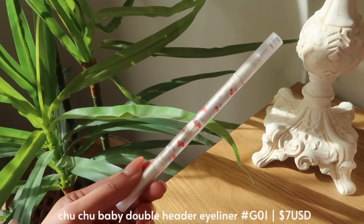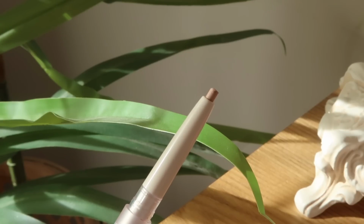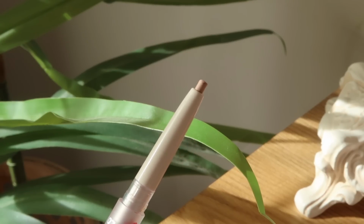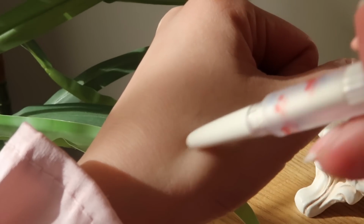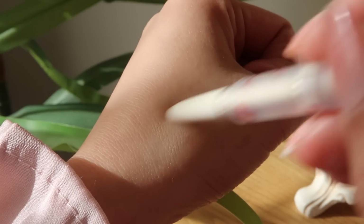And then we have another eyeliner product. I actually did mention this specific product in my last monthly favorite. So this is the Choo Choo Baby double header eyeliner, also $7. So this is a double-edged eyeliner. On one side you have a creamy yellow pencil, kind of like a creme gel liner from ColourPop, that kind of formula, and it's very soft, very matte. I personally don't have any use for this, but the purpose for this is to also highlight your aegyo style, to highlight your under eye bag, to get that under eye cutesy look.